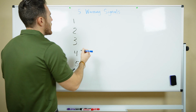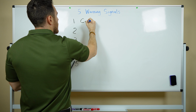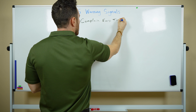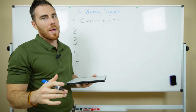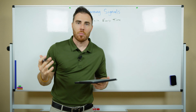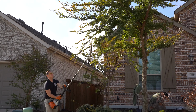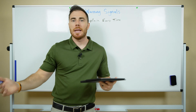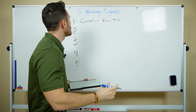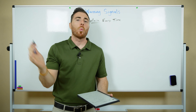Number 1, the very first sign, is very simple. They complain every time. No matter what team is out there, no matter what crew, no matter what weather, no matter what service, there always seems to be a generalized problem. Grass clippings left on the lawn. He or she didn't like the way our crews looked. They were messy and dirty, their uniforms weren't clean, they don't like their hair color. There's always some kind of complaint every single time, no matter what crew is there.